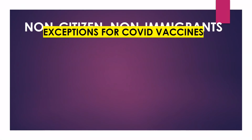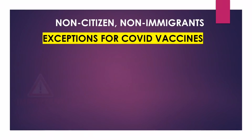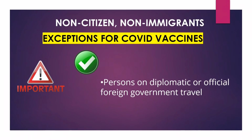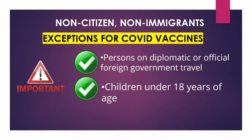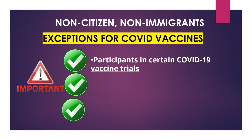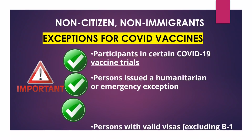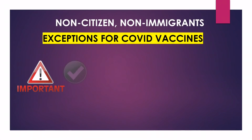Now, here are the exceptions for COVID vaccines for all non-citizens or non-immigrants. Individuals are persons on diplomatic or official foreign government travel. Also, children under 18 years of age. Also, persons with medical contraindications to COVID-19 vaccine. In addition, participants in certain COVID-19 vaccine trials, persons issued a humanitarian or emergency exception, also persons with valid visas except B1, B2 who are citizens of a foreign country with limited COVID-19 vaccination.